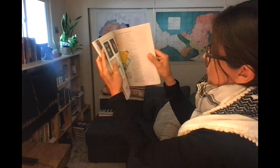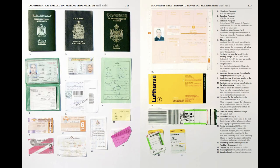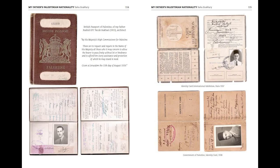There are also, this is really interesting, documents that you need to travel outside Palestine. So the PA passport, Palestinian Authority passport, the Canadian passport, the Jordanian passport, and then there's the Hawiya, the Palestinian ID, and then all of these other visas and bus tickets just to travel outside of Palestine. Oh, the British passport that says Palestine from before Israel existed.